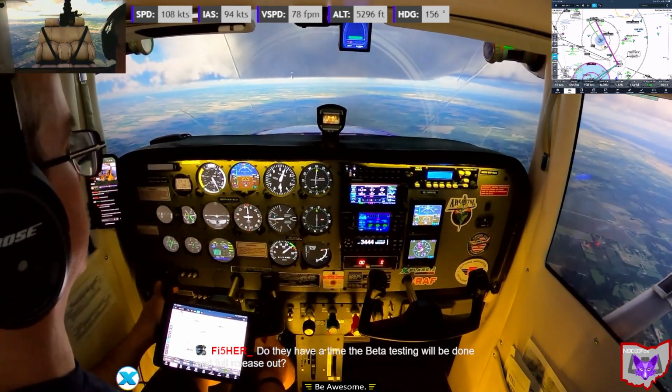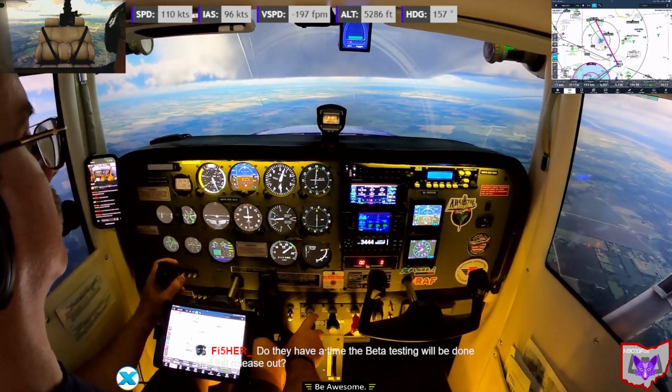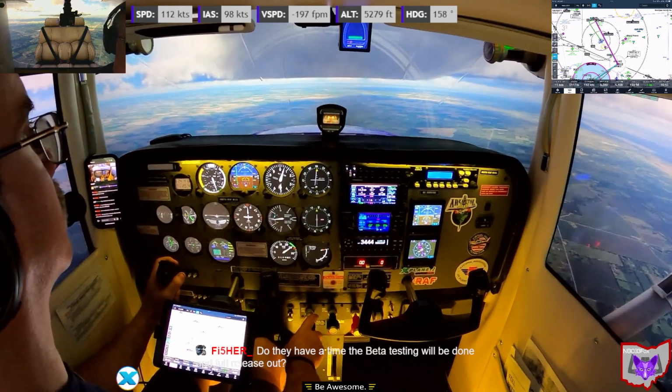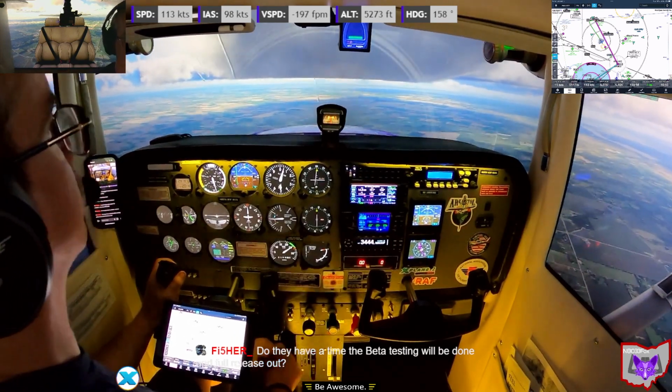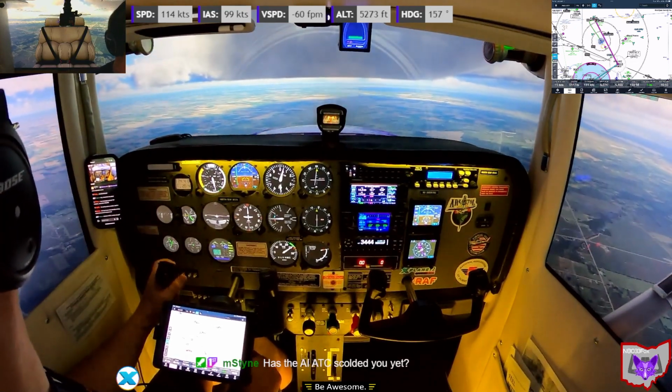Skyhawk 33 Foxtrot, expect the ILS runway 28 right approach into John Glenn, Columbus. C-bus arrival. I'll have your descent for you in about 15 minutes or so, okay? Expect the ILS runway 28 right, C-bus arrival, Skyhawk 33 Foxtrot.